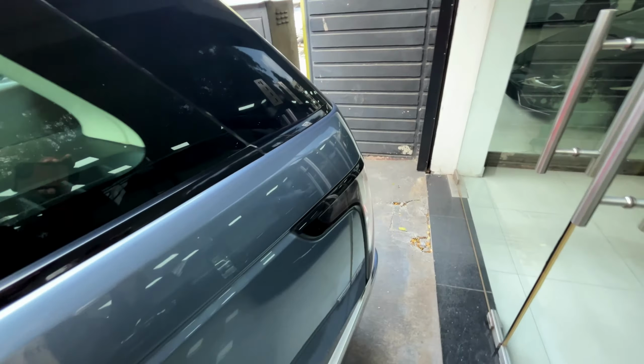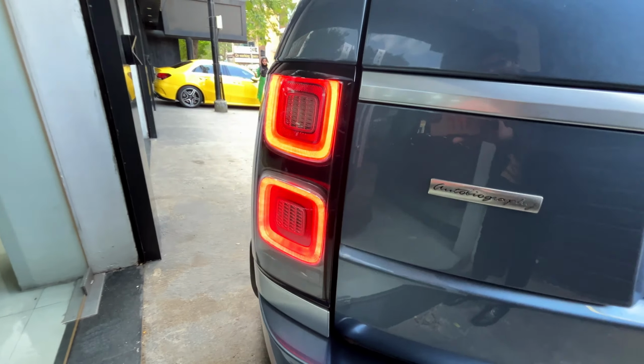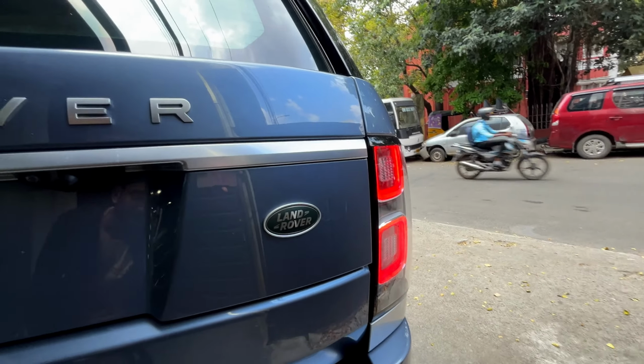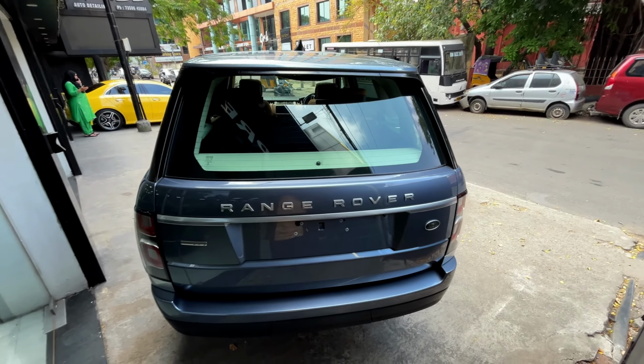So piche ki taraf hum chalte hain. Piche ki taraf hame mil jata hai Range Rover ki batching and the Land Rover batching, obviously. And here we have the Autobiography logo. And look at the brake lights, man. Brake lights is the best thing I can say. Brake lights have the great design. Bahut acha structure kiya hai. Aur piche se kuch aisa dikhta hai.